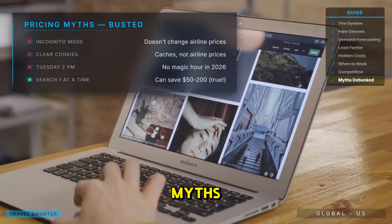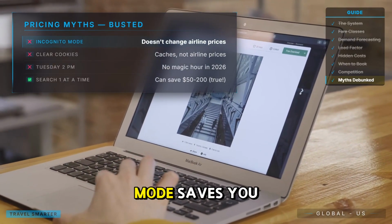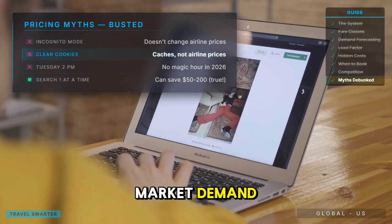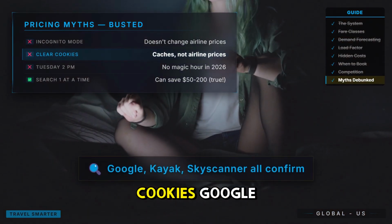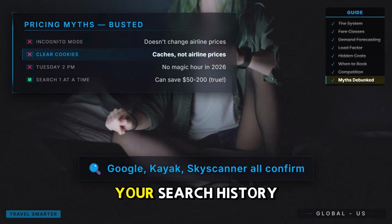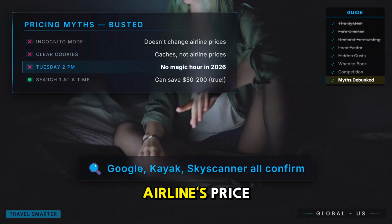Let's kill the myths. Number 1. Incognito mode saves you money. False. Airlines price fares based on market demand, not your browser cookies. Google, Kayak, and Skyscanner have all confirmed this. Your search history doesn't change the airline's price.